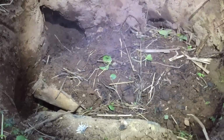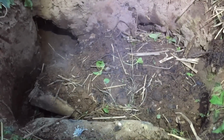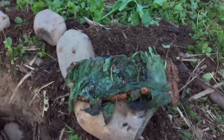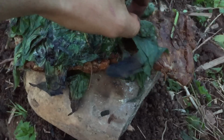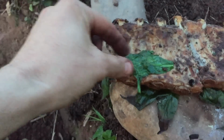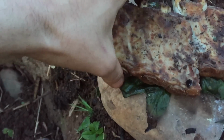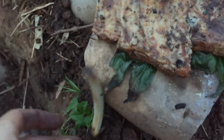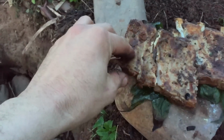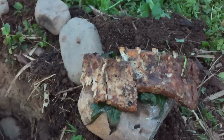All I can smell is warm soil. I'm going to start peeling this dirt back now and see what I've got underneath. I'll bring you back once I've got the dirt off. I've managed to lift them out. Right. Oh man, all that little garlic. It smells nice. Oh, the bones are coming out easy. Taste of soil.